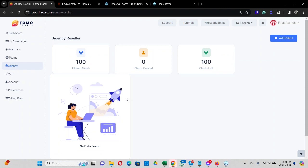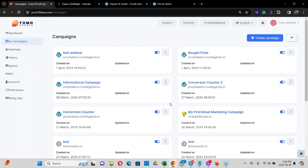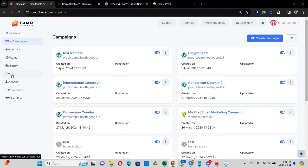So you can resell FOMO Proofs to 100 clients and make 100% of the profits. Now, obviously, if I'm going to create every single widget in FOMO Proofs right now, we're going to take ages and ages on this demo. But I want to show you how it's very simple, very quick, and what we've got to offer with this on this webinar. Now Rahim is going to elaborate on all the advantages, and I'm going to join you at the end of this webinar.